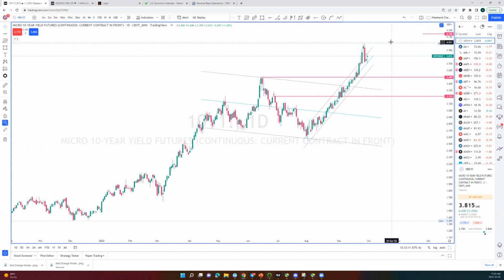Or we might start to see a little bit of consolidation happening, and then slowly start to creep up, because the earnings are going to be starting to come out as well. In the next 2 weeks, we're going to start to see companies release their earnings, so that will also have an impact on the market.